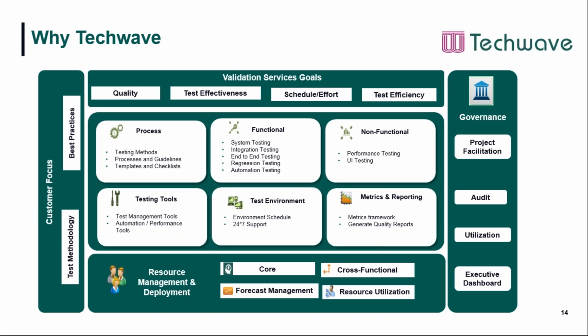So this comes to why Techwave. We have a very strong delivery framework which we have designed. If you can see on the left hand side, we have customer focus, and in the middle we have a validation services goal.